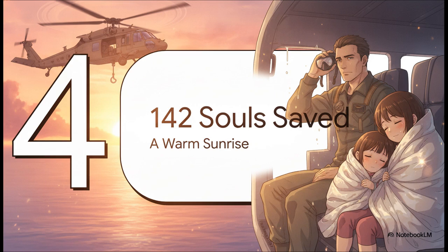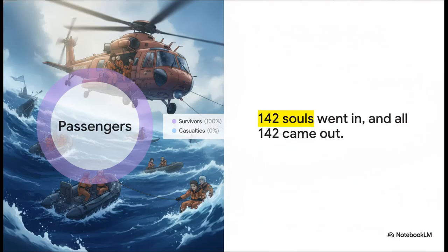drastically different scene. Part 4, 142 souls saved. A warm sunrise. As they are pulled into the cabin, the violent chaos of the ocean is instantly replaced by the muffled, rhythmic thumping of the helicopter blades. The cabin is packed with shivering survivors wrapped in thermal blankets. That little 6-year-old girl is sleeping safely against her mother. Outside, the dark storm clouds finally break apart, revealing a warm sunrise.